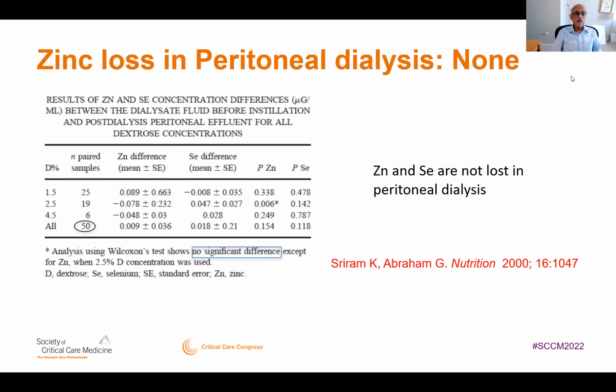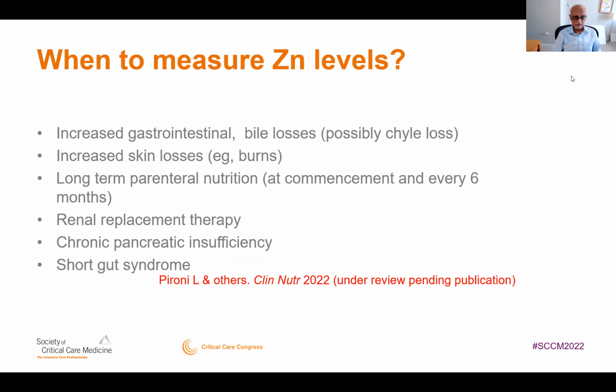What about zinc loss in peritoneal dialysis? This is a study that I actually did many years ago and showed very clearly that zinc, and selenium too, are not lost in peritoneal dialysis. Therefore, if there is zinc deficiency in a patient on peritoneal dialysis, it is because of inadequate intake or decreased absorption rather than zinc loss in the peritoneal dialysis itself.